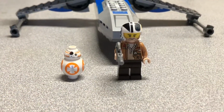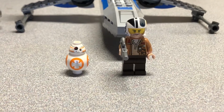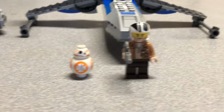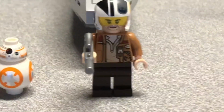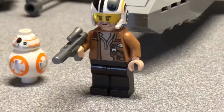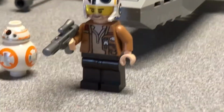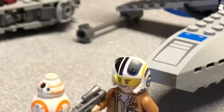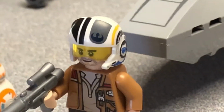And coming in at sixth place is going to be the Resistance X-Wing. BB-8, we've seen him before. He's a pretty good figure. But that Poe Dameron we've also seen before. It's just a silver blaster he has there. It's the same torso and leg print we've seen plenty of times before. But that helmet is outstanding. It's the entire reason I bought the set, in all honesty.